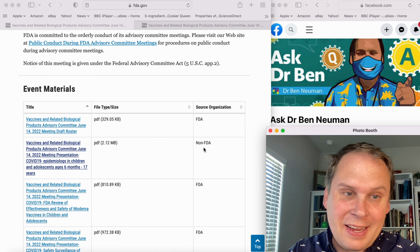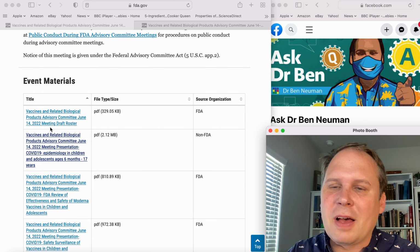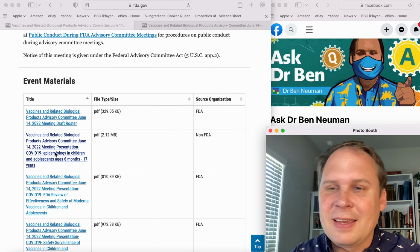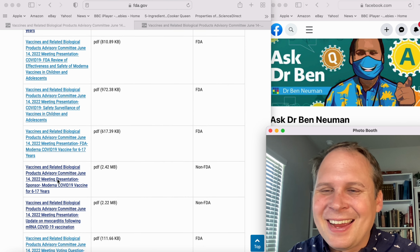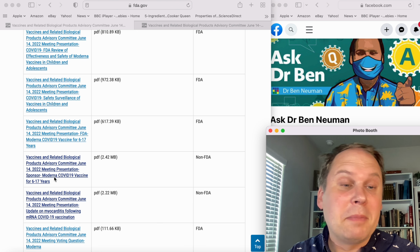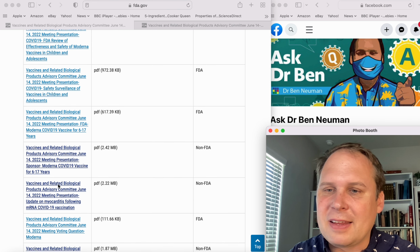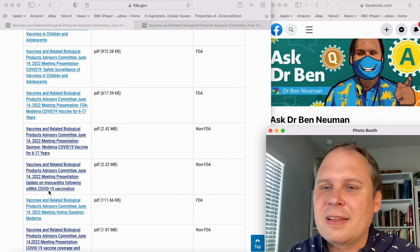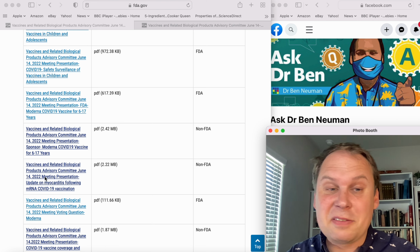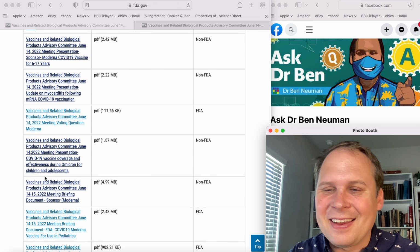You look for the non-FDA ones, and it'll give you a little title over here of what we've got. So we've got our Pfizer in the very young kids. That is the one you want. And you can see it's purple because I clicked it before. Then you scroll down here, the next non-FDA, you've got Moderna from 6 to 17, fantastic. Nice little study there. You've got, let's see, update on myocarditis. The answer is it was overblown, but you can read all the details there.